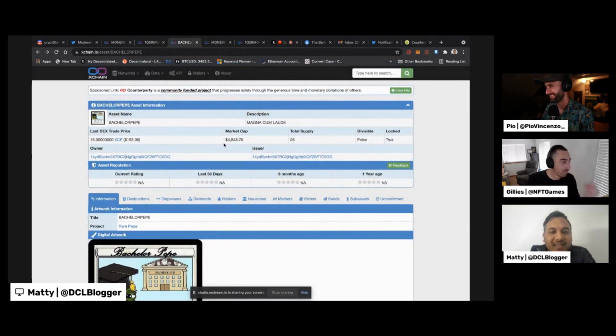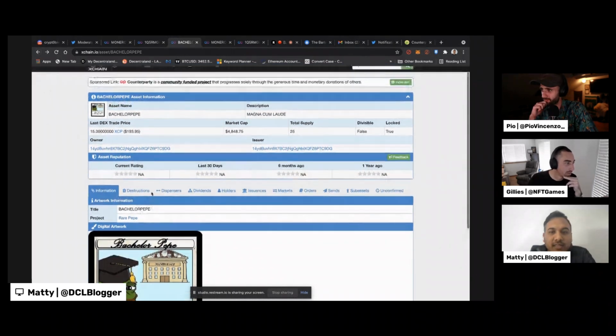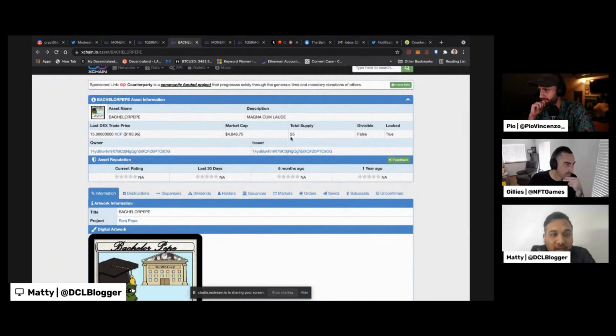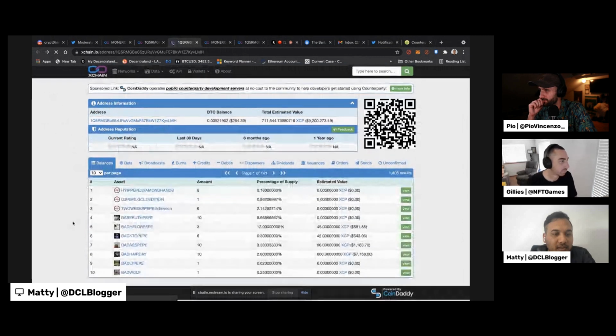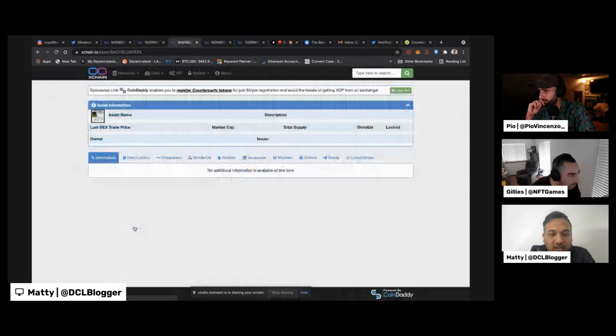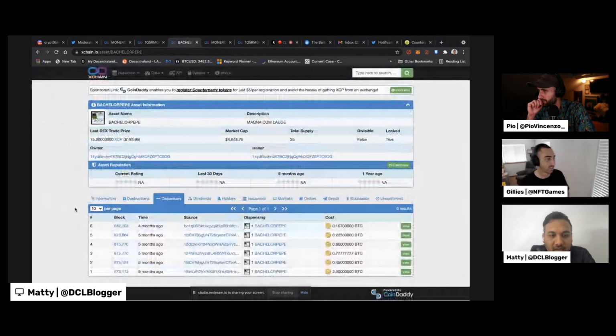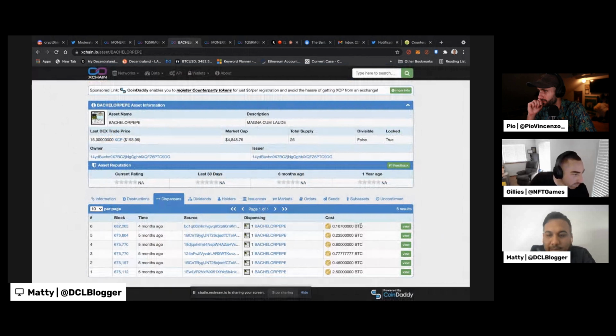But if you go back to dispenser, you can actually see what some people bought that stuff for. So again, the total supply is 25. Did we see how many of these this account has? Let's just quickly check again. Bachelor Pepe. He's got 3 of them, 3 out of 25. And you said go to dispensers. Okay. If you look down further, it's got one there for 0.7. If you view that, I'm guessing that should still be open.